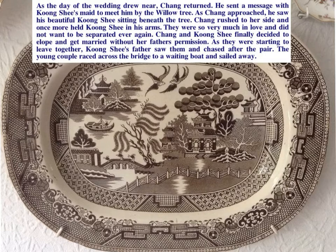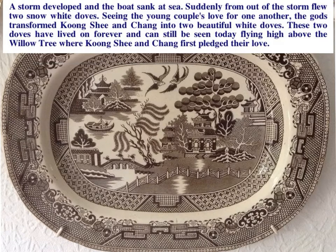As they were starting to leave together, Kung Shi's father saw them and chased after the pair. What does chased mean? Chased means run after. The young couple raced across the bridge to a waiting boat and sailed away. A storm developed and the boat sank at sea.